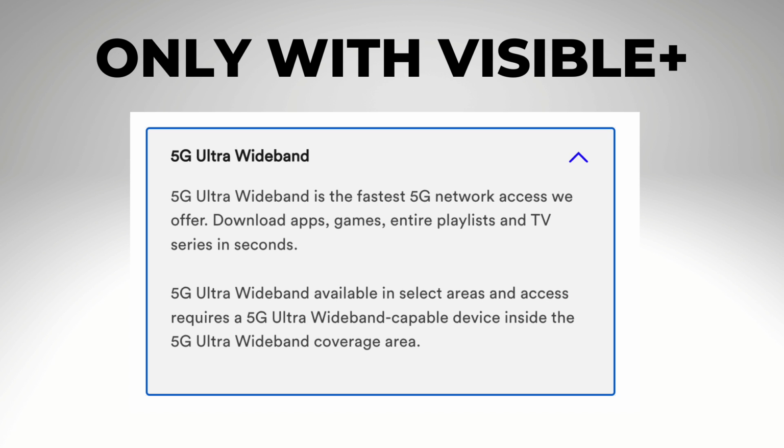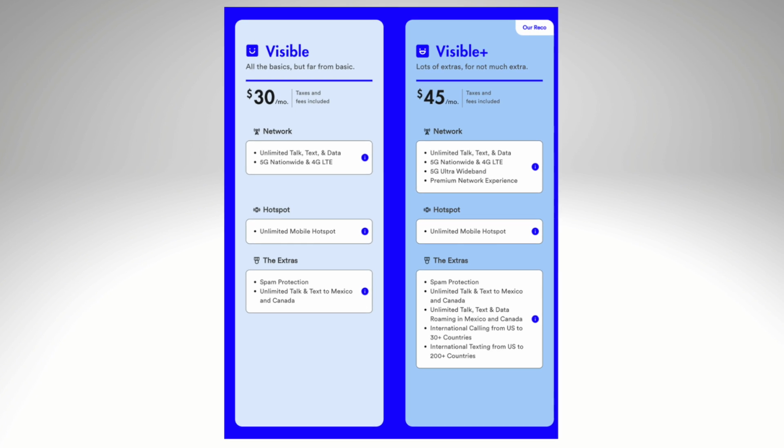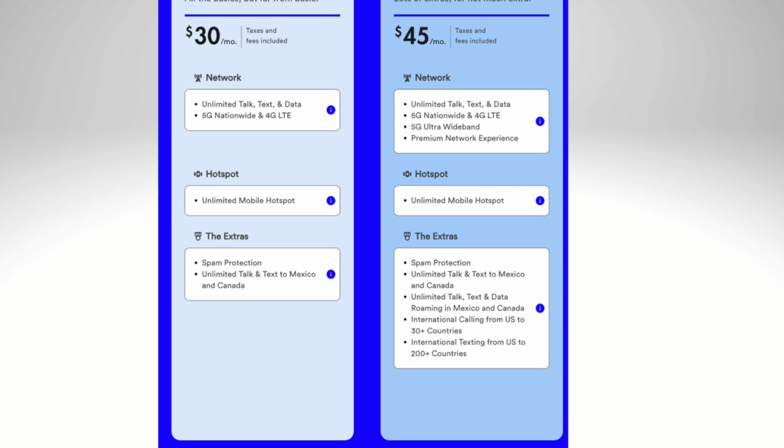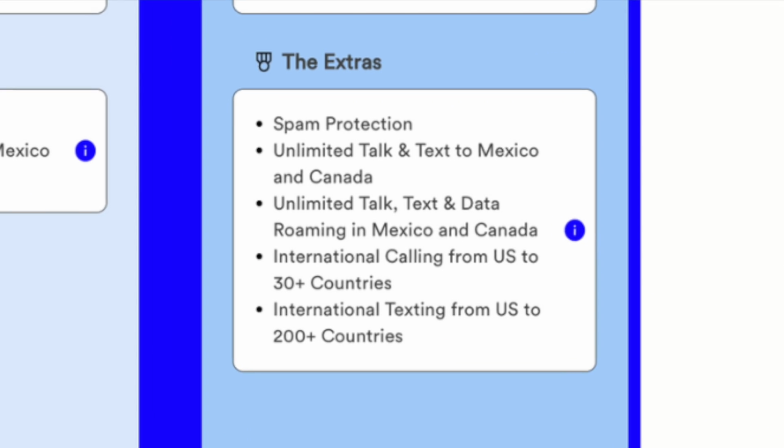Visible Plus includes access to Verizon's 5G ultra-wideband, plus 50 gigabytes of premium data on nationwide 5G and 4G LTE networks. On top of that, there are also additional international calling and texting features included with Visible Plus that you don't get with the cheaper plan.